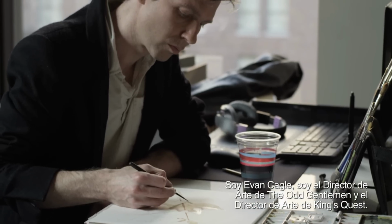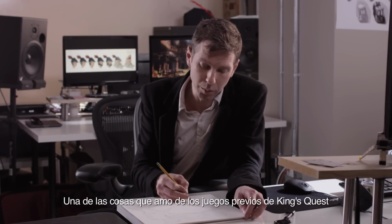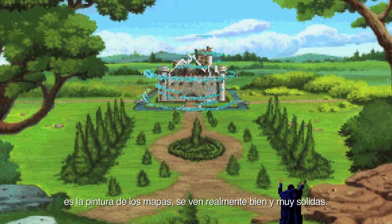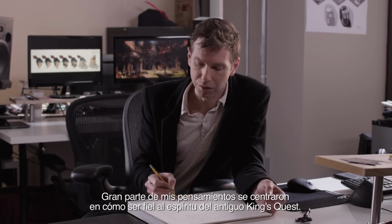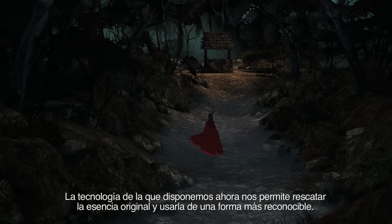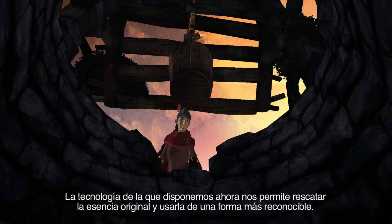I'm Evan Cagle, I'm the art director for The Odd Gentleman and the art director on King's Quest. One of the things that I really love about the old King's Quest games is the look of their matte paintings. The look is really good, it's really solid. For me, a lot of my thought process is about being true to the spirit of the old King's Quest. Our technical abilities now let us reference some of their original inspirations in a more recognizable way.